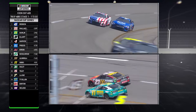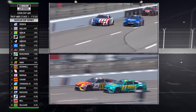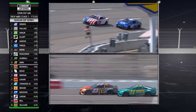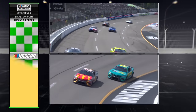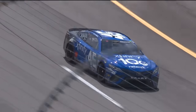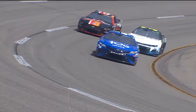Great stage for 23-11 as Tyler Reddick's getting ready to come back to the checkered flag, and he's been stingy. For a driver who has never led a lap on a short track, he's about to lead his 70th lap today, and not another driver has been out front. Suarez is going to stay on that lead lap, and it is Tyler Reddick grabbing his 4th stage win this season. That is his most ever in a season. So Reddick gets the win of stage 1.